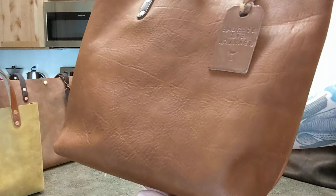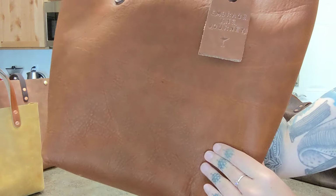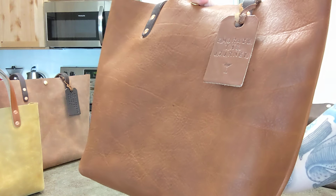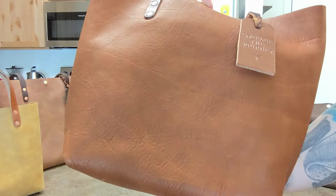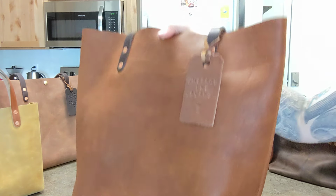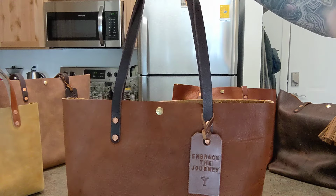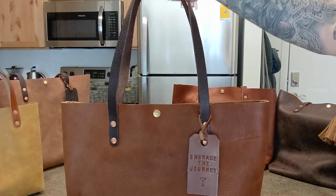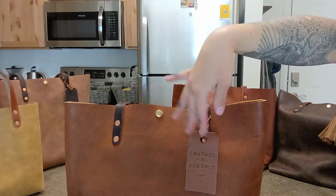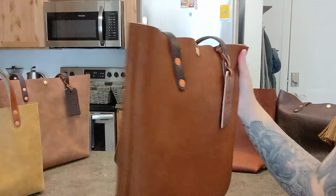And I've heard people compare Macchiato to Go Forth Goods saddle leather, but I have not had any Go Forth Goods yet, so I don't plan to. They are more expensive, which I do not find appealing, and I don't like the aesthetic of their totes as much. I really like the simplistic look of KMM.